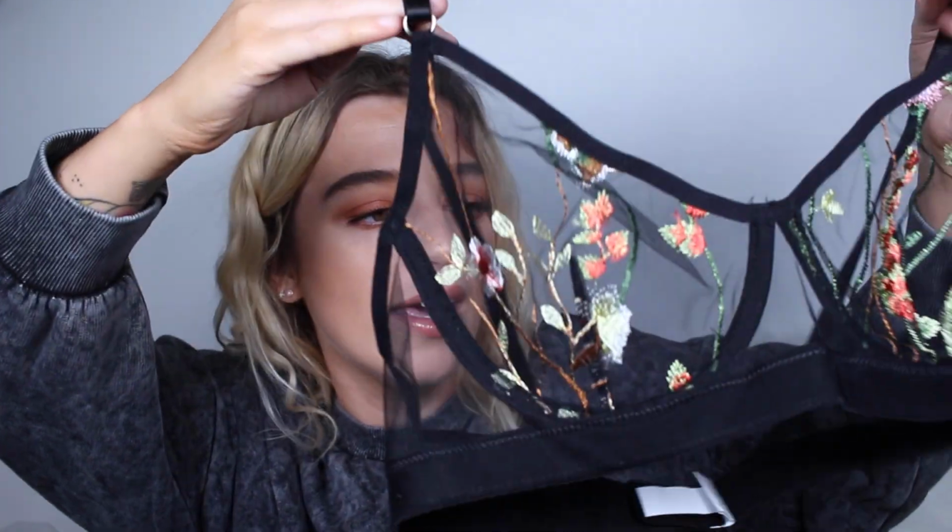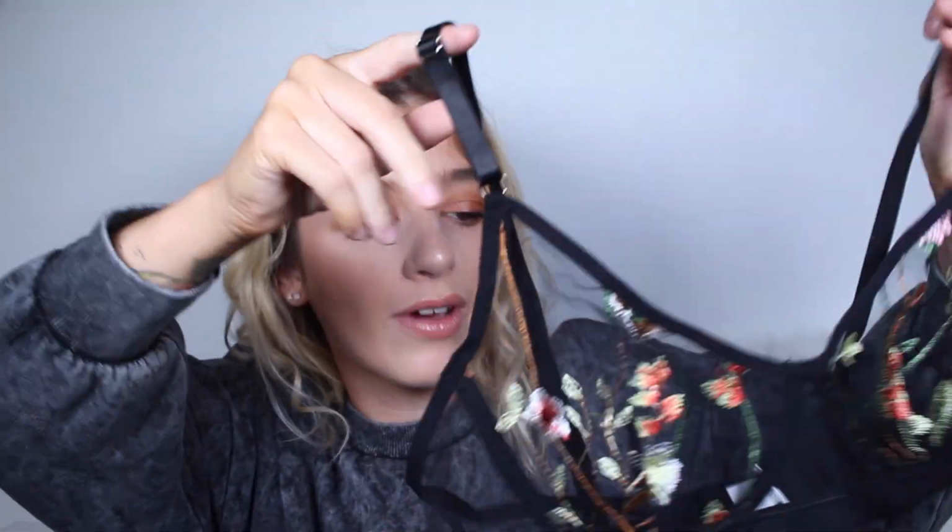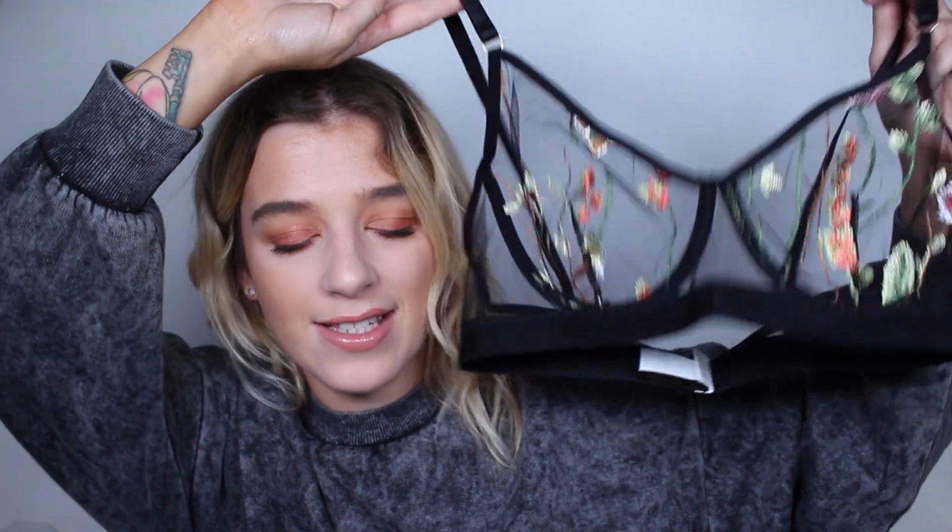It's more of a comfy style, very similar to the Calvin Klein style with the thick band at the bottom. But yeah, again, really lovely. Sizing's really good. And yeah, not really much more to say about this one. It's just really nice, and again, it's just good to have some nicer pieces in your wardrobe, you know?